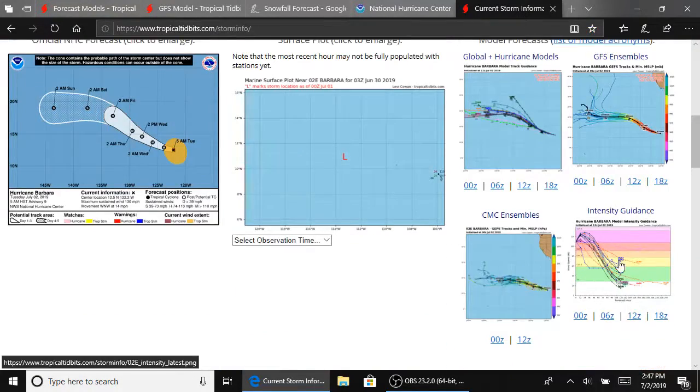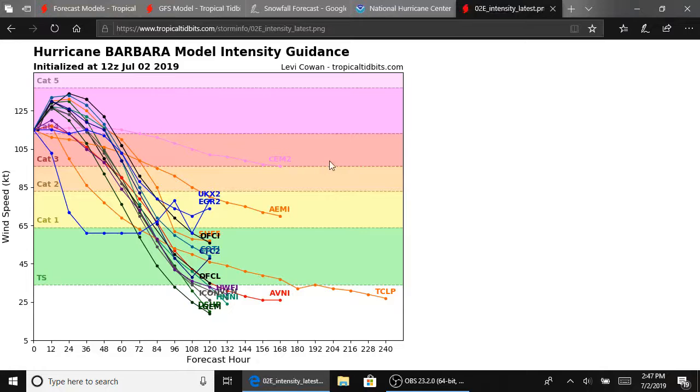Let's look into the strength index here. And Cat 5 is now showing up. You can see models are already showing it at Cat 4.